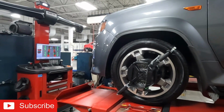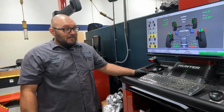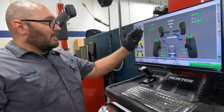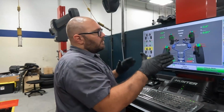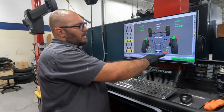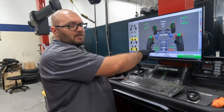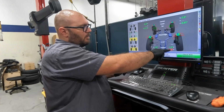Would you look at that? So we got some red, we got some green. We have some green that's really not even green because it's way out of spec here for the total toe. So what we're gonna go ahead and do is adjust our right rear wheel because the spec is about 7 or 8 right here. So we're gonna go ahead and bring this one in to match it.